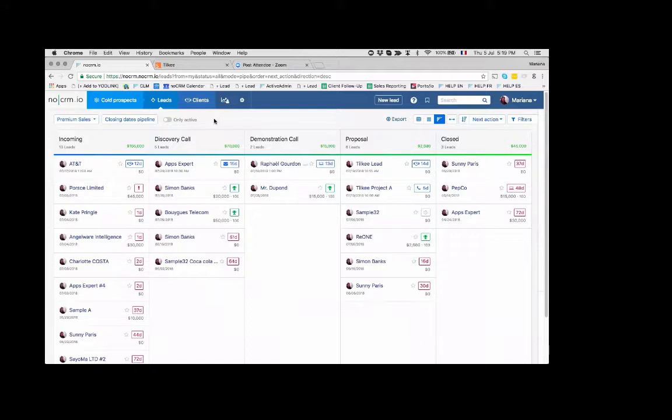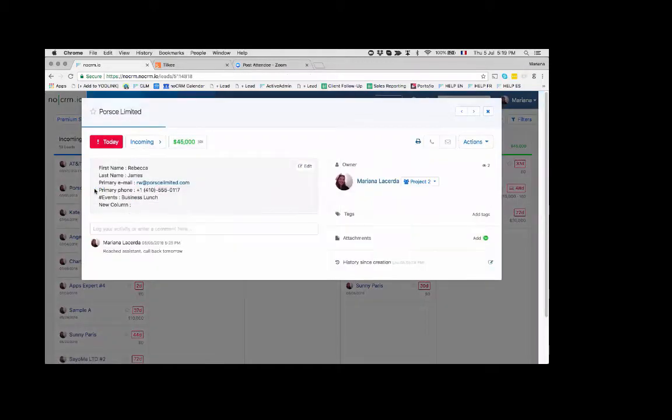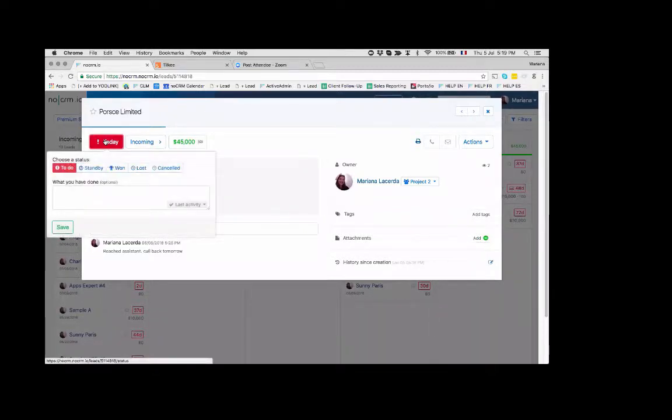Okay, so as said, it's all about the lead, but also about never missing out on the next action and keeping track of your interactions. Whenever you create a new lead, it goes to a status that's called to do, meaning that you have to act on that lead right away. So every new lead that enters the system goes to your to-do list.